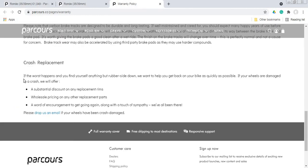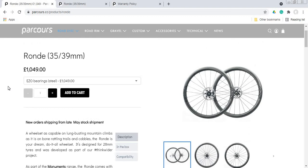Also, they are offering a crash replacement, in the sense that if you have a crash and break these carbon fiber wheels, they can give you a substantial discount and some other perks if you want to replace that wheelset. So, all in all, in summary, it's a great offering from the Parcours Ronde wheelset for a 1,049 British pounds retail price.